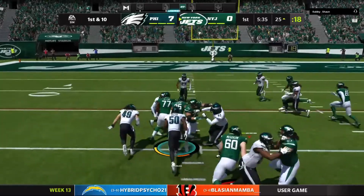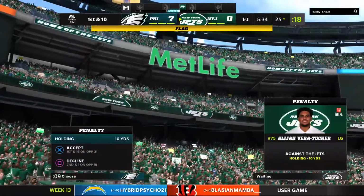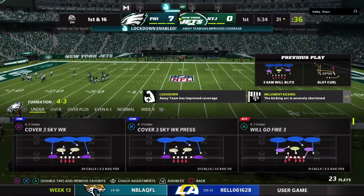Now the former Terrapin, this is Ty Johnson. And he's going to be taken down with a marker on the field. So let's see about the call. That's on the rookie first-round pick, Elijah Vera Tucker.